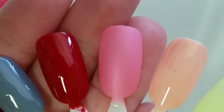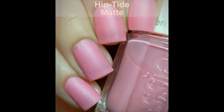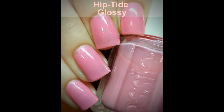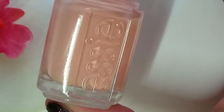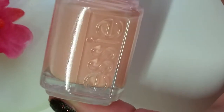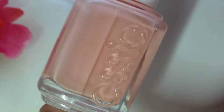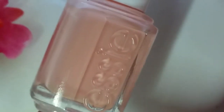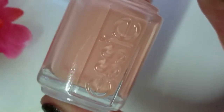Alright, anyway, let's move on to our next category here. So for my orange, I have Back in the Limo. I believe this was from 2014's holiday collection. It's just like a really peachy nude sheer kind of polish. It does take about 3 coats to get it fully opaque, but I love the way it looks once you do get it opaque. It's so gorgeous. It's super easy, it levels nicely, and it's a really great color.